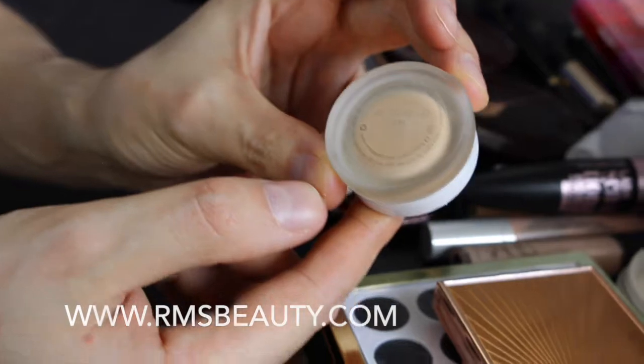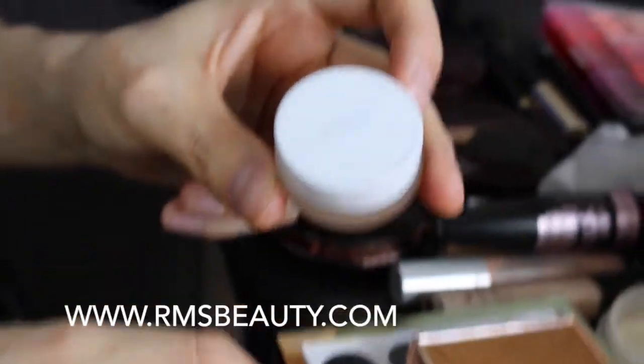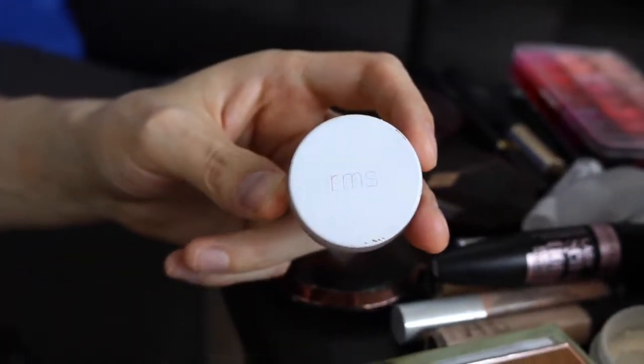So we started with my favorite base, which is by RMS Beauty. It's a green beauty line, and it's made with coconut oil, which is really cool because it just melts into your skin. It's like a second skin effect. It's a concealer slash foundation. So the more you build it up, the more coverage it's going to have, and you can also sheer it down extremely easily. It's a little thing, but it lasts a long time. I think I've had this a year now, and it just keeps going. It's amazing. Awesome. That's incredible.